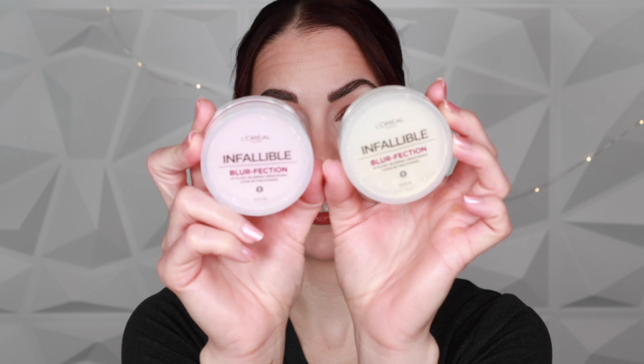I think we're just going to go ahead and start with the one that I'm wearing today. I'm using these powders today from L'Oreal. These are the Blur Fection Loose Setting Powders. These are a very new recent addition to the L'Oreal makeup line. These are supposed to be up to 24 hours blurring, brightening, loose setting powder.